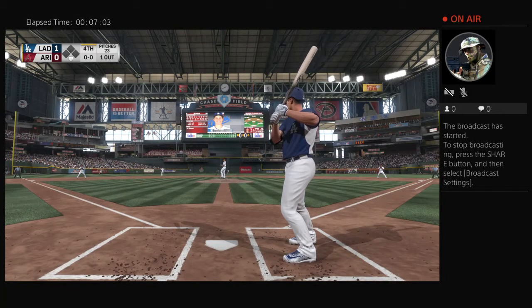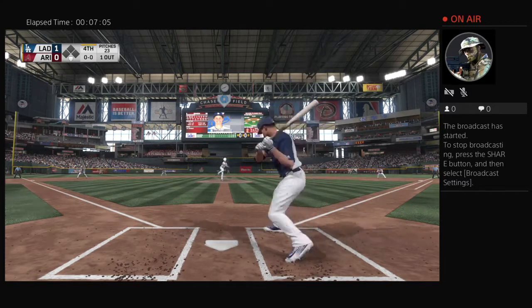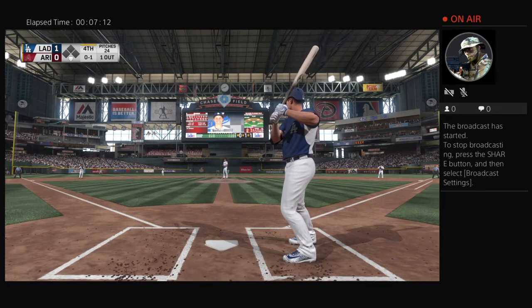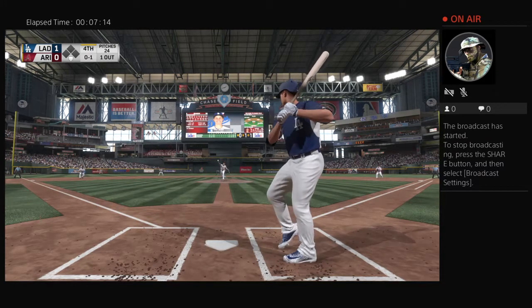Corey Seager. Corey Seager stands in as he swings and misses for strike 1. He's putting on the clinic. We may as well say, here comes the batter, strike 1, because everybody's 0-1.